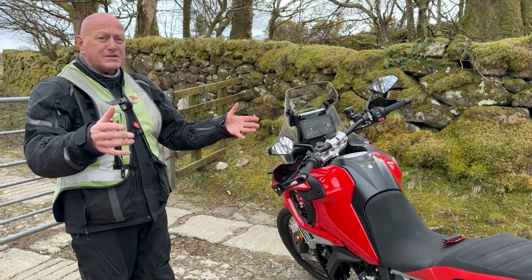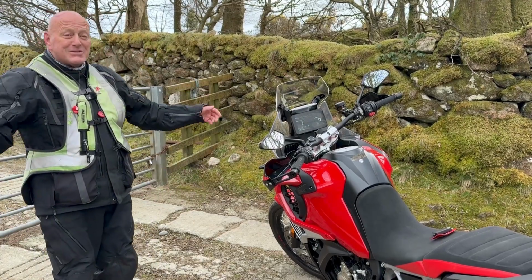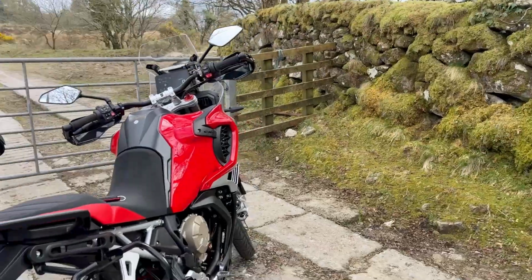You just go, wow, this is right. Handlebars are great. Mirrors are good. What's not to like? Well, and you get panniers with this as well, don't you? You can get panniers. They're alloy panniers.